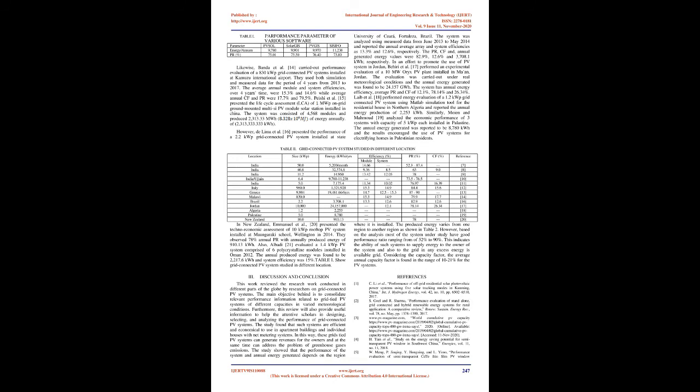Likewise, Bunda et al. [14] carried out a performance evaluation of an 830 kWp grid-connected PV system installed at Kamuzu International Airport. They used both simulation and measured data for the period of 4 years from 2013 to 2017. The average annual module and system efficiencies over 4 years were 15.3% and 14.6%, while the average annual CF and PR were 17.7% and 79.5%.